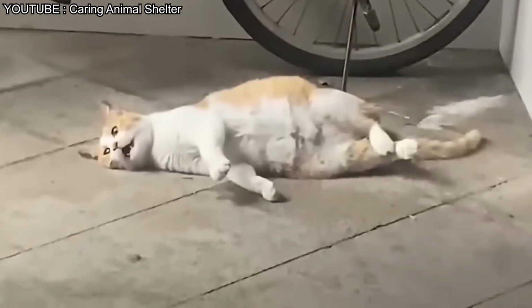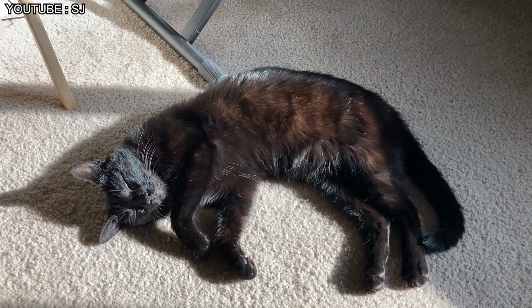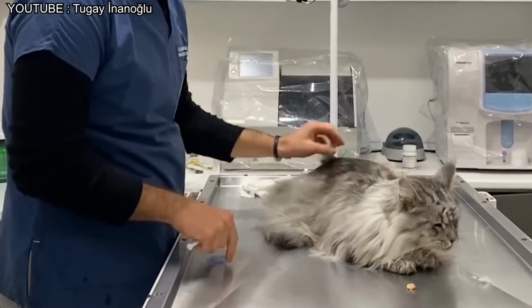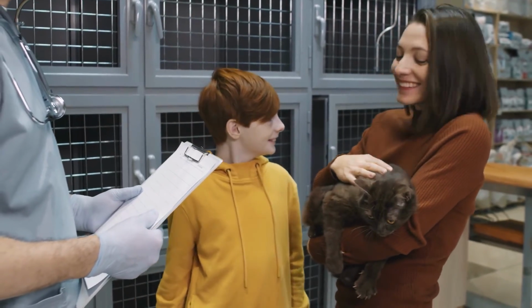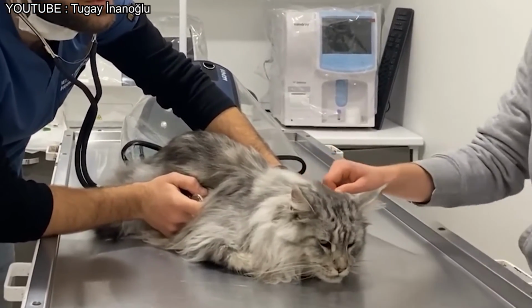It's important not to wait until the next day or after the weekend to see if things get better. Breathing problems can get worse very quickly, so getting your cat to a vet as soon as you see these signs can save their life. Always remember, if you're ever unsure about what to do, it's safest to call the vet and ask for advice. They can tell you if you need to bring your cat in right away.